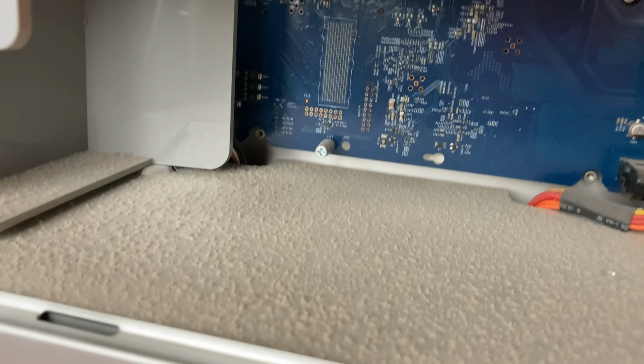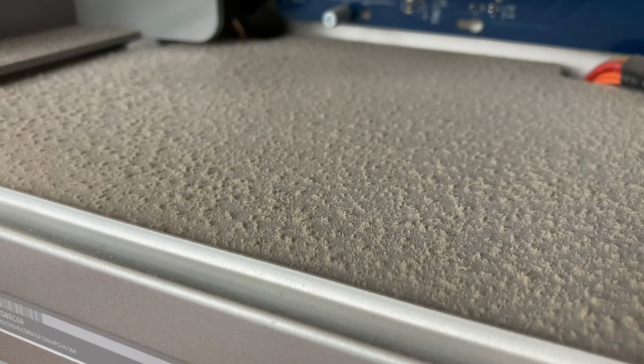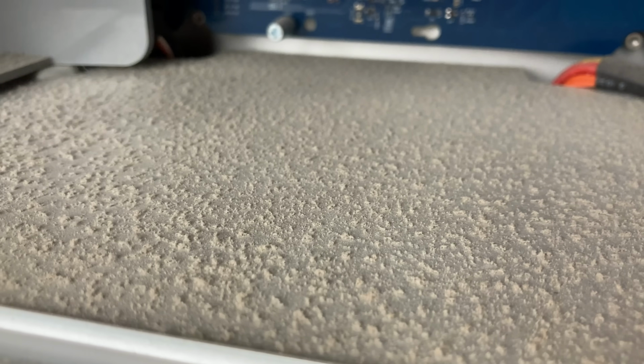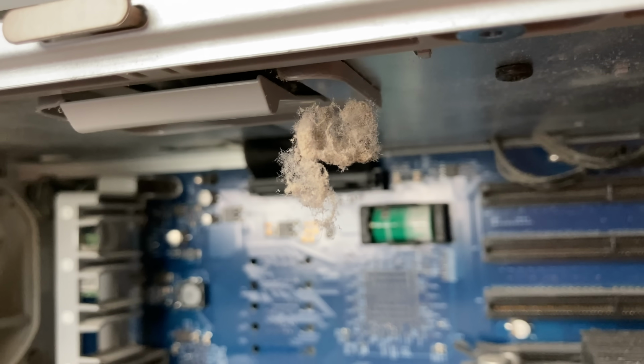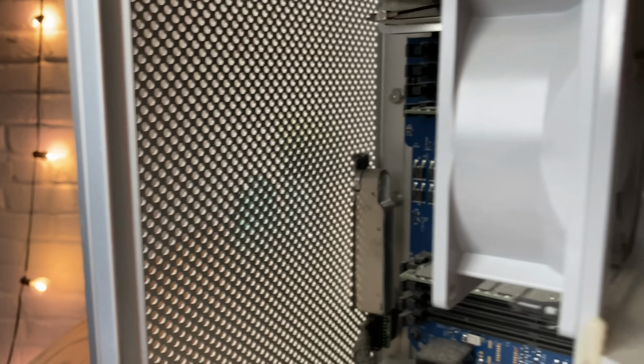Now, obviously, for a 17-year-old device, you can expect some pretty serious dust buildup, and that absolutely is the case here. Look at this little stalactite hanging from the top. Now, that's to be expected because there's absolutely no dust prevention of any sort.